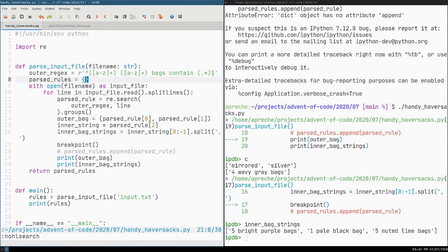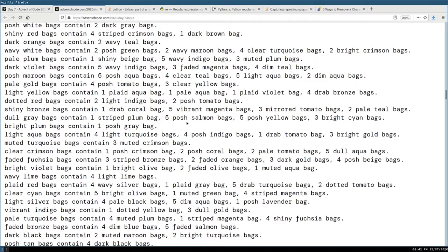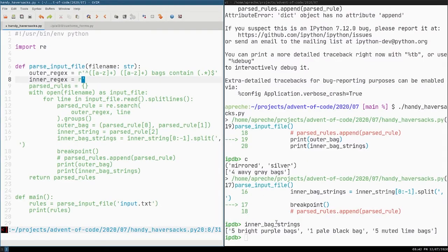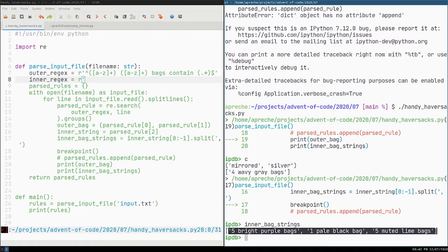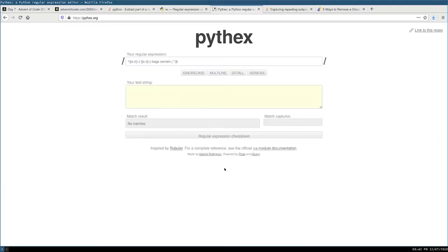Okay, that's not a big deal. So we're just going to get our inner regex. Let's use our tool again. Okay, so let's get some examples. This paste is really not cooperating. Five bright purple bags. One pale black bag. Five muted lime bags. Cool.